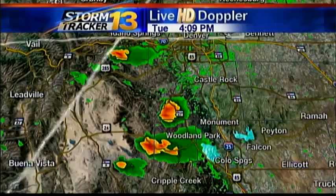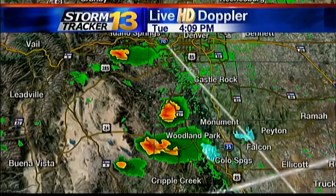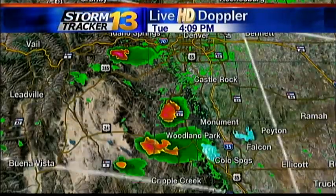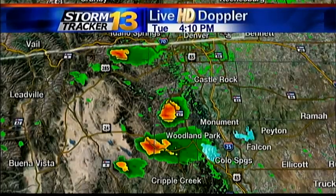We are tracking a few storms popping up here as we head through your Tuesday afternoon. Take a look at your Storm Tracker 13 Live HD Doppler radar, and you can see the cells developing off to the west of the interstate. And of note, I want to show you that storm that is right along Highway 24. This is west of Woodland Park. It's bringing rain right now to Lake George as well as Divide.